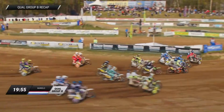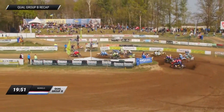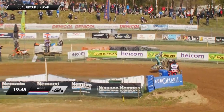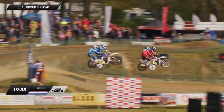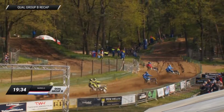Fantastic stuff there from the number 7 of Justin Kuban, Rodolphe Lebreton. Up the inside as well, Marvin van Lukener and Robbie Bax, but they're on the outside for the right-hander there, but they've covered that already. Oh, we've got someone over the top already. It's the number 23 machine of Joachim Ryman and Martin Betschart. But luckily they're all okay, and we'll be looking to make up more ground. But at the moment, Justin Kuban and Rodolphe Lebreton.